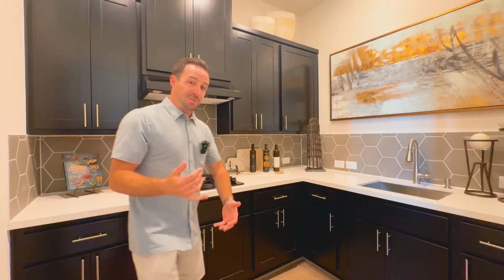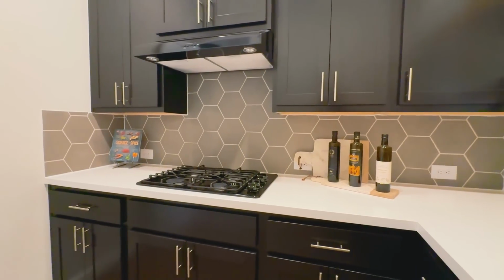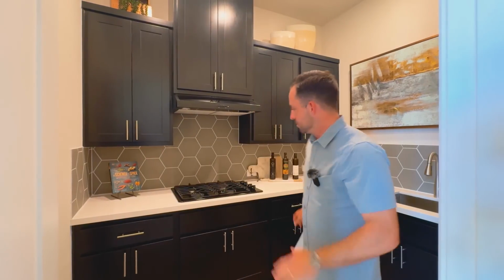So if you're not familiar with what a spice kitchen is or a prep kitchen, this is more to kind of keep everything tucked away. That kitchen's more for show, for hosting, but if you have caterers and you wanted to cook something in here, or you wanted to vent it out and not stink up the whole house, well, cool, you've got that.